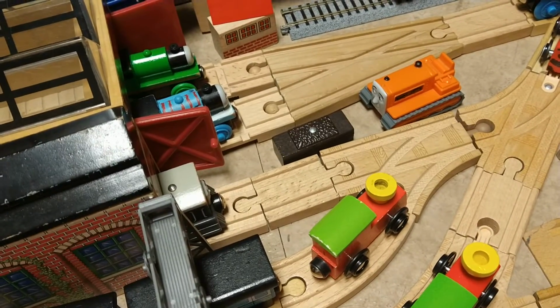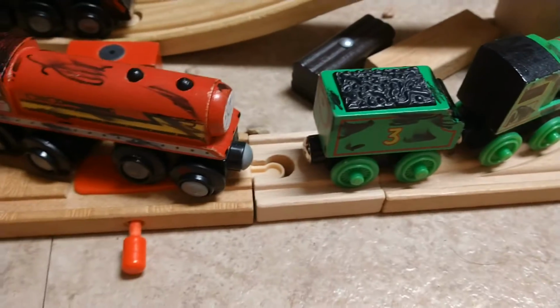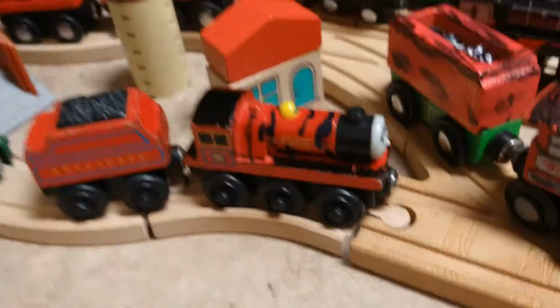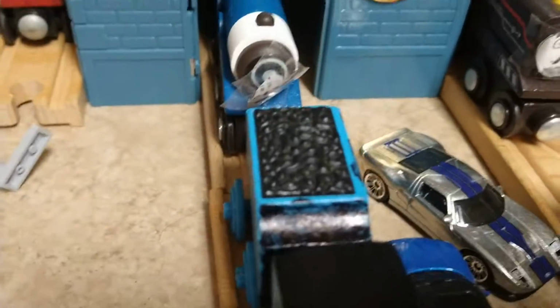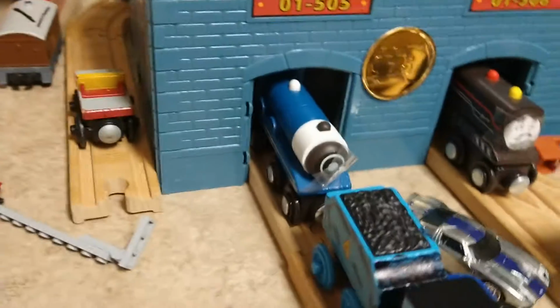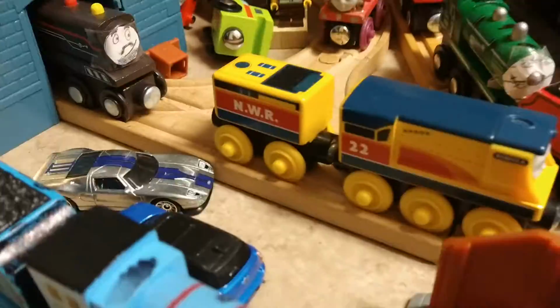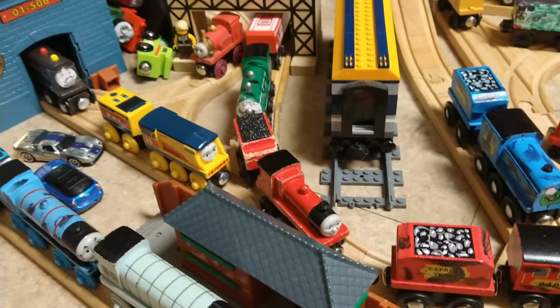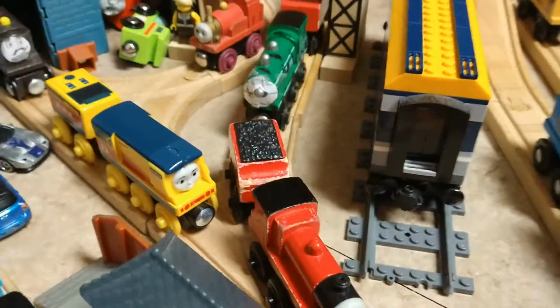Alright. Time for the main line. And here is the main line. First, I'll show you the engines I'm working out. There's a lot to go through. Henry, Reginald, Peter, Mike, Eagle, Reuben, Emily, Spencer, Gordon, and Doug. His face is falling off right now, which I may do something about soon. Rebecca, Eagle, Reuben, James, and Sheffield and Leigh being the shunters and sometimes others.